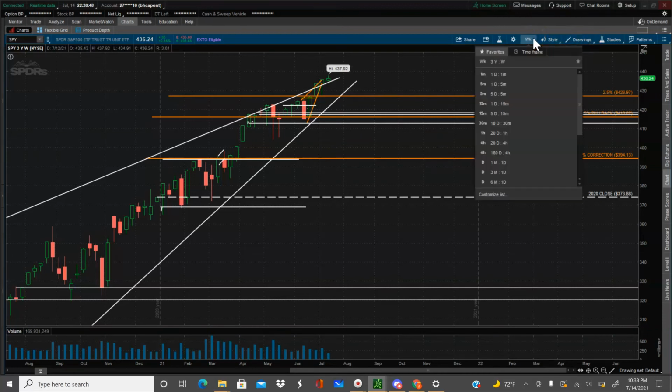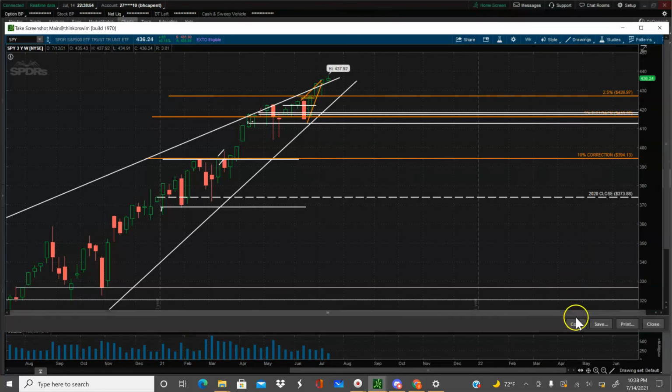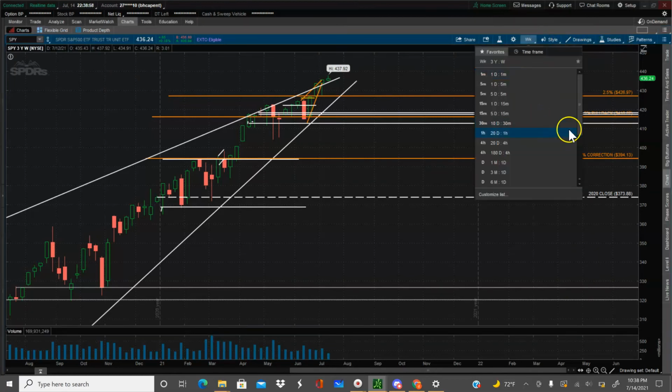Let's check out the daily chart. Actually, let me take a screenshot of this one and we'll check out the daily chart right quick.